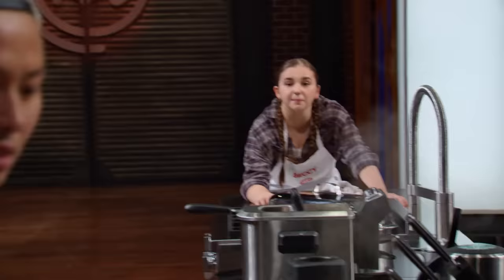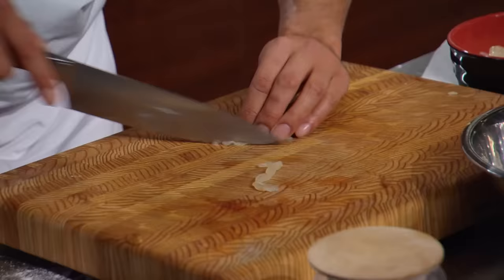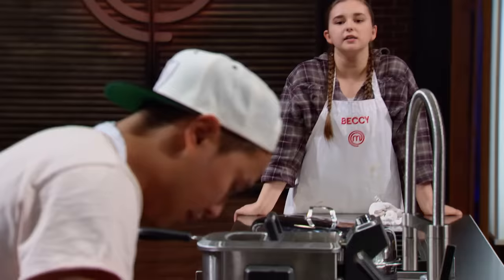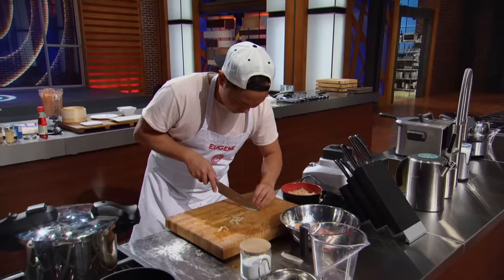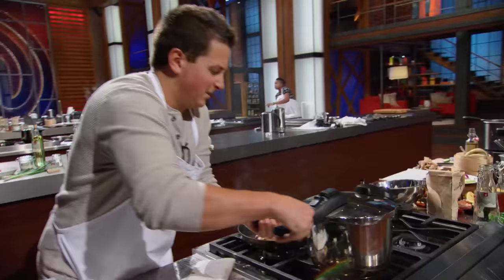Prep the jellyfish. Okay. Move quickly, Eugene. She's making me move fast. Come on, Eugene. Quickly. Quiet Becky is gone. Get the other piece and slice it in half. You can hear her just screaming at Eugene to pick it up, to push it. It's fantastic. You only need two. You only need two. Oh, my God.